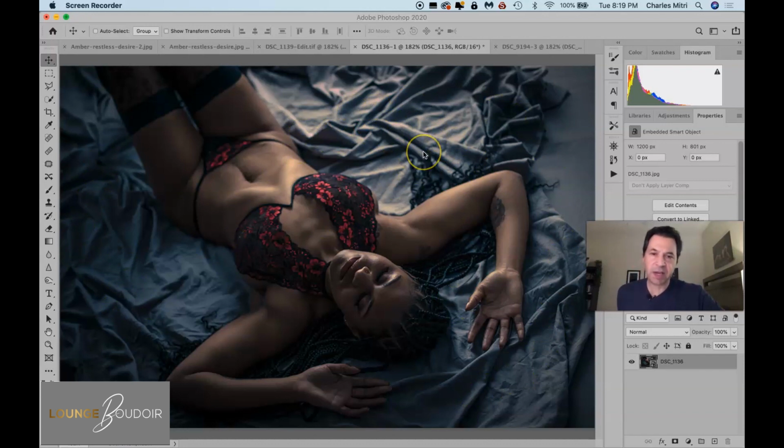Now, Resting Desire, we're going to break it down section by section. So her knees are bent, knees are together, feet are together, and I have her frame her head with her arms resting above her.